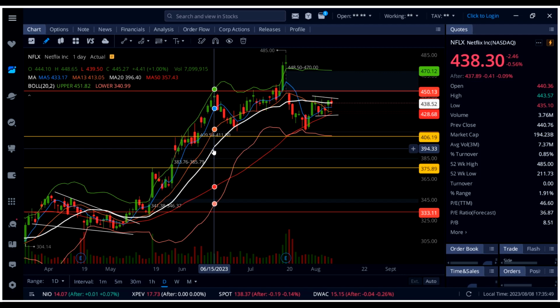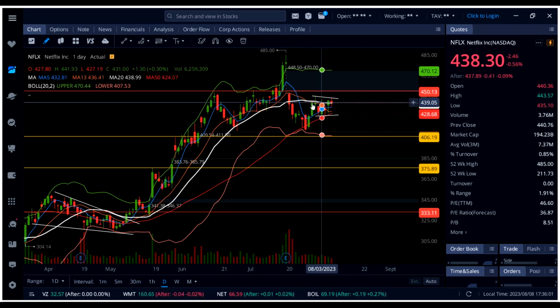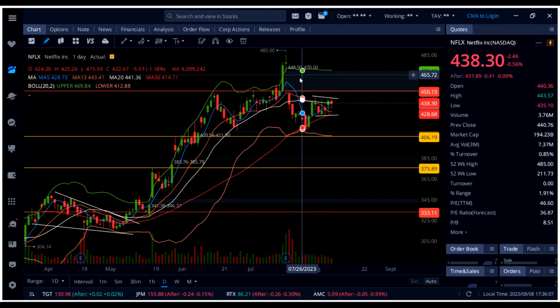Just slightly under the white line, 20 SMA, 438.52. So you want to see Netflix above 438.52 and also above right here, 443. And as soon as that happens, you're going to see a quick trip up to 450, and who knows, we got a massive gap on top all the way up here at 470.